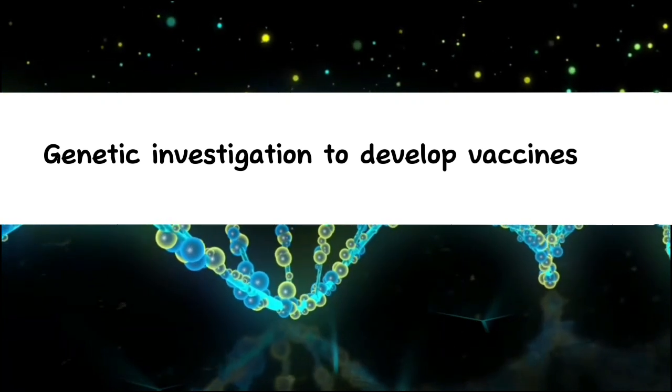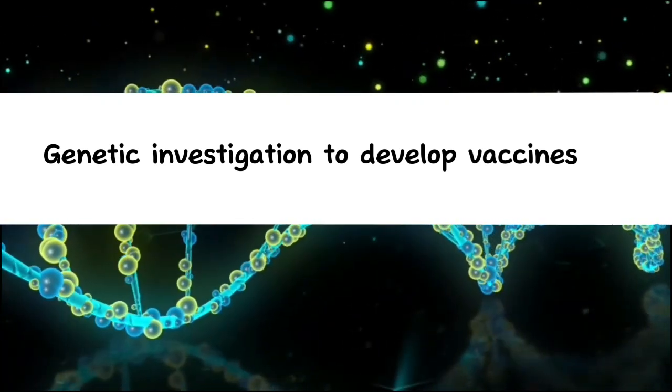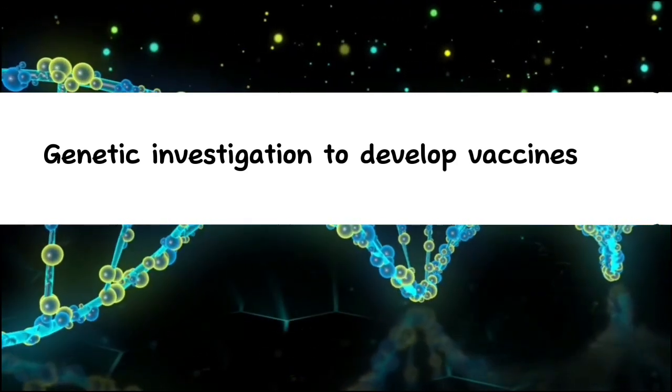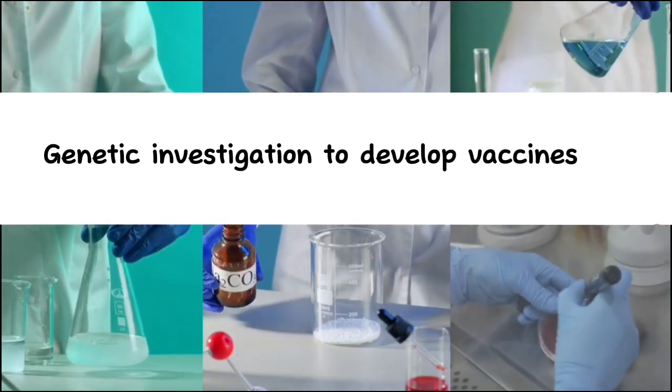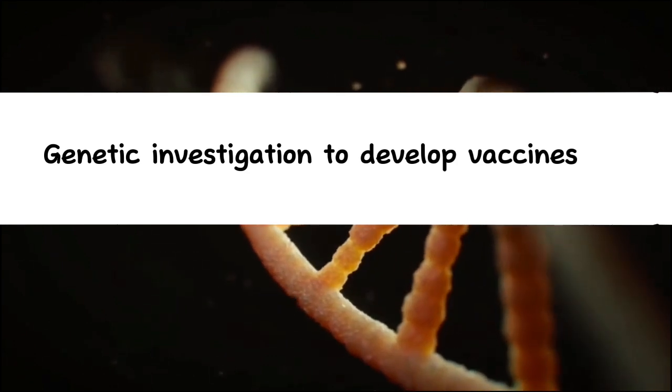Genetic investigation to develop vaccines. All vaccines are genetically modified in a way. A gene may be programmed to produce an antiviral protein in a bacterial cell. Once inserted into the DNA, the bacteria is now effectively reprogrammed to replicate this new antiviral protein.